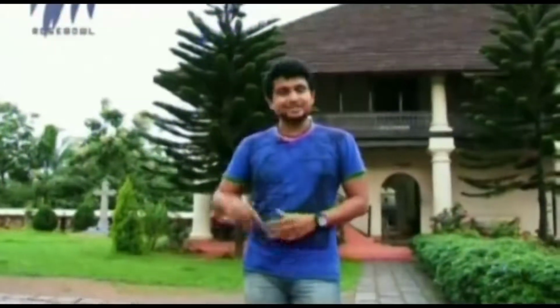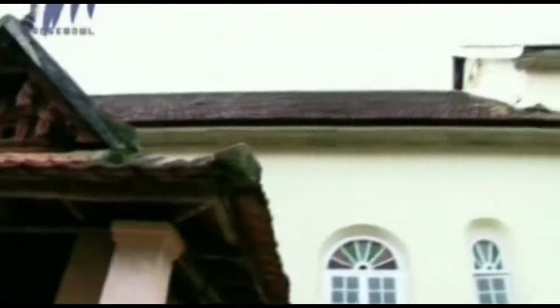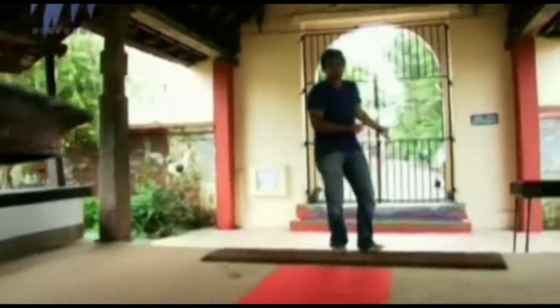Now we'll try to enter inside the church and see what's inside. The first thing that we notice, especially the architecture, really dates back. You can see a similar type on the temples that are around Kerala anywhere. So this is the main entrance. We got in through the side entrance because it's closed for the time being. It's open only for the devotees during the church hours.